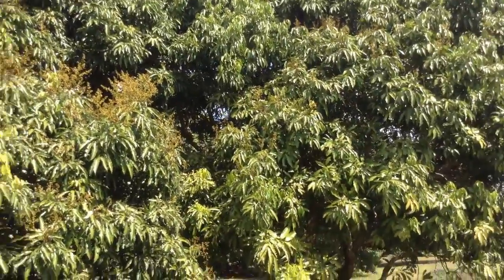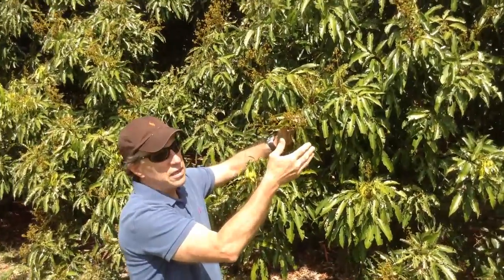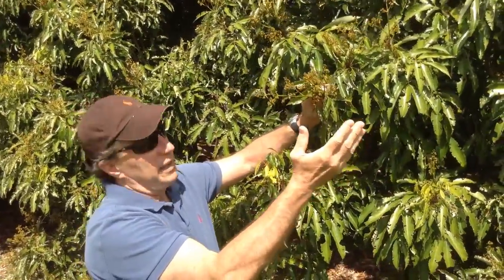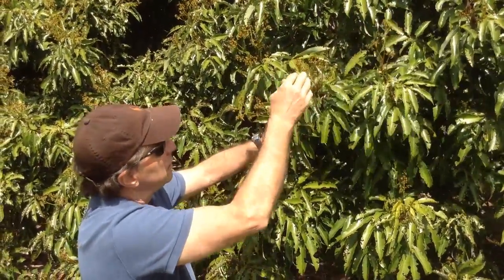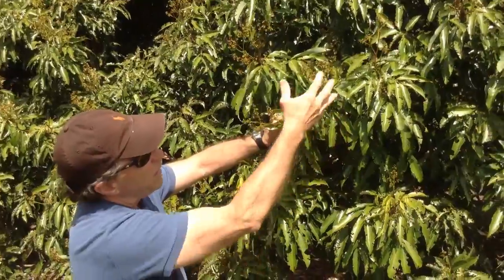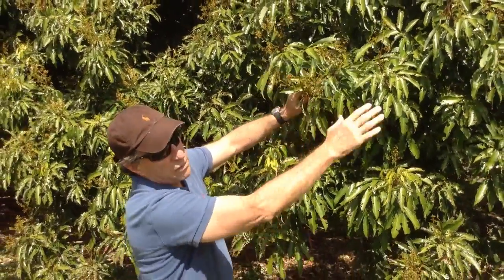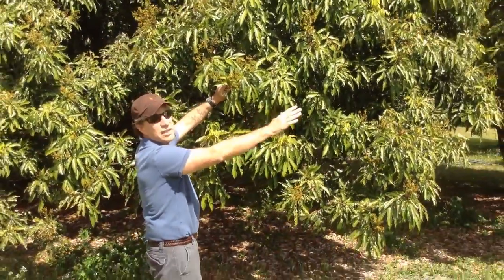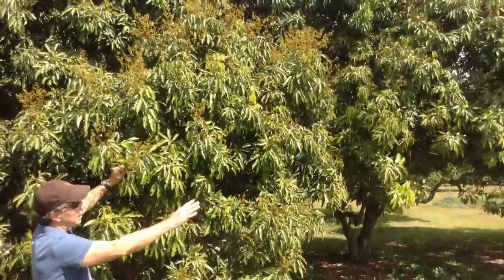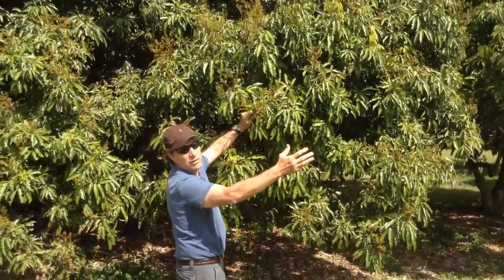You can see from looking at the bloom that a lychee tree has both male and female flowers in it. You only need one type of tree because it has both male and female flowers to get fruit. So I can look at this and I can see that this panicle that's emerging is going to bear very heavily. Just from the looks of things, and you'll see as we tour through the grove, there's extensive bloom this year.